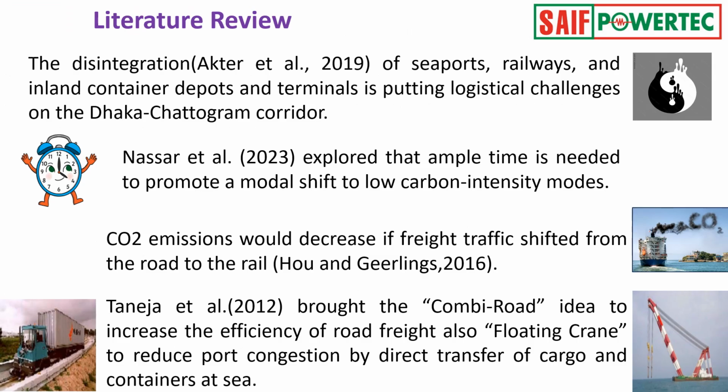I found lots of literature regarding this, but no literature explains how it will be applied to the research to get a solution. In the literature review, we think about how much is connected to the freight corridor, and how it will make something new, innovation and others. First of all, this integration of seaports, railways and inland container depots and terminals is putting logistical challenges on the Dhaka-Chattogram corridor, but how to solve it is not found in the research.